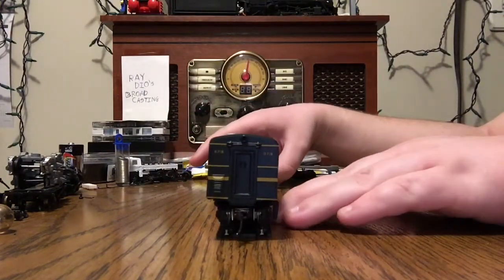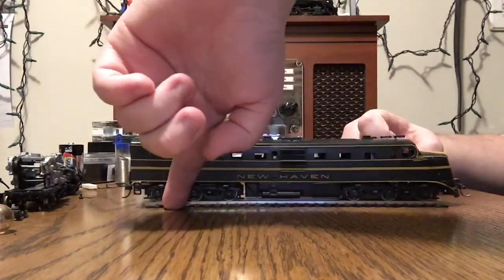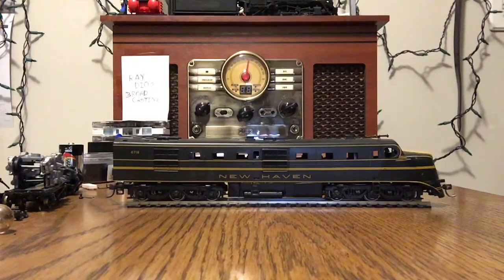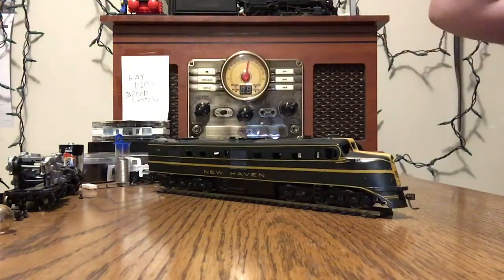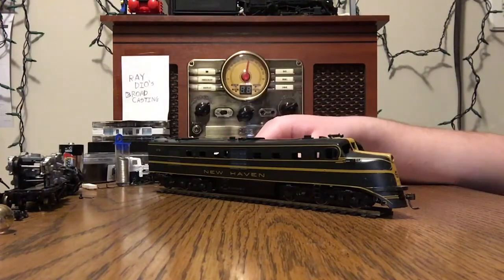And this is what started the New Haven kick, and probably the whole reason why you see the FL9 in the intro and other videos. So this engine has done quite a lot for me. Plus, it's a unique engine in itself. Somebody made a mold for the body, made 100 or so of these of the 0718.